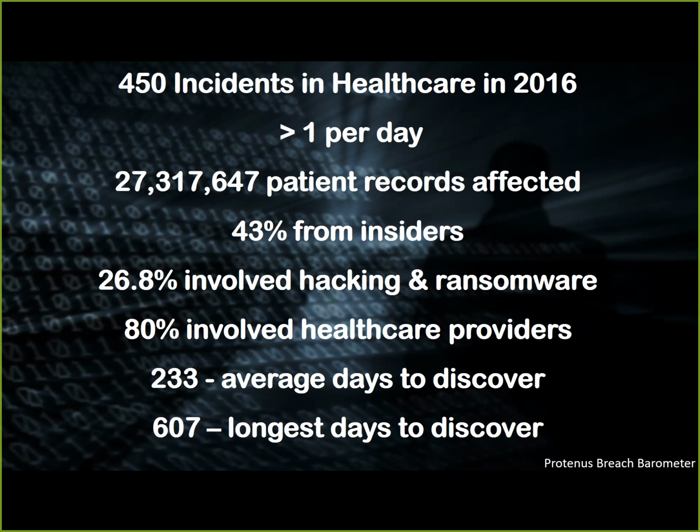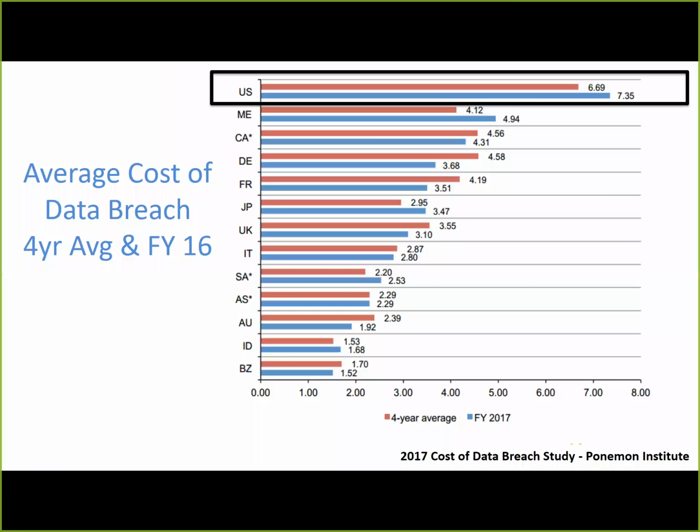And this costs healthcare companies big time. In a recent study published by Ponemon Institute, the average cost of a data breach in the US over the past 4 years is $6.7 million and rising. In 2017, the average cost of a breach was well above $7 million.